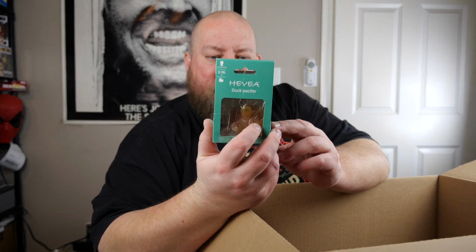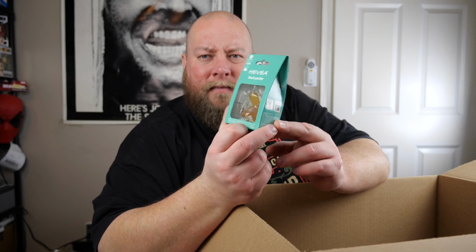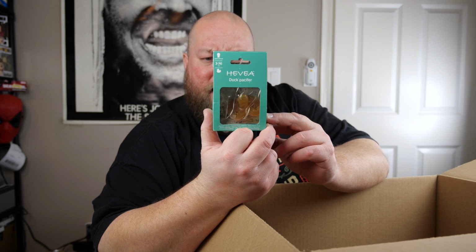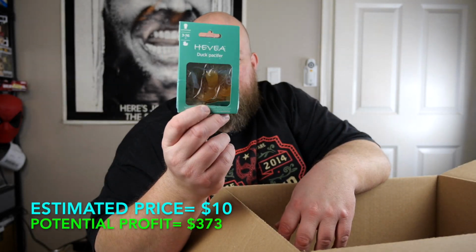Next, we have a duck pacifier. Haviva, or something like that. Hevia? Something like that. So, it looks to be brand new. It's still in factory sealed packaging. Something like this in this brand is probably about $10 or so. A little bit more of an expensive brand.